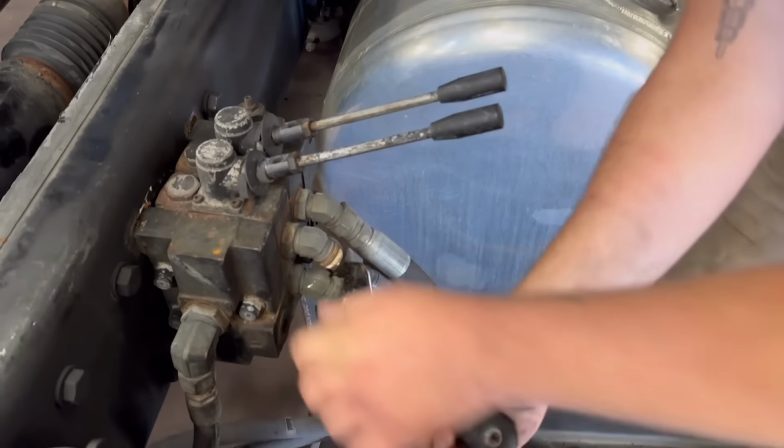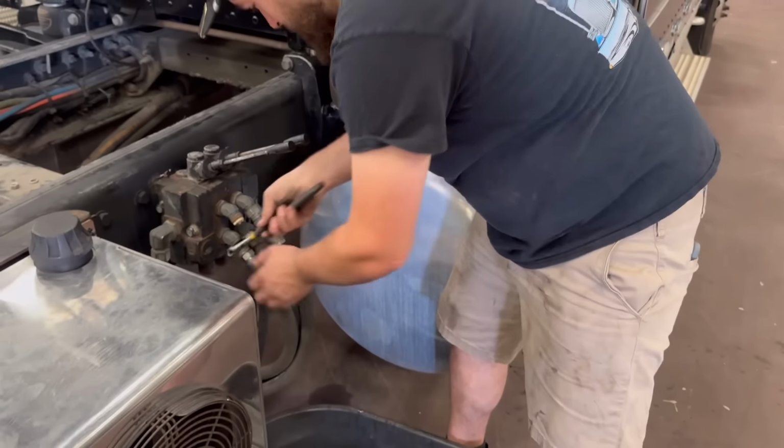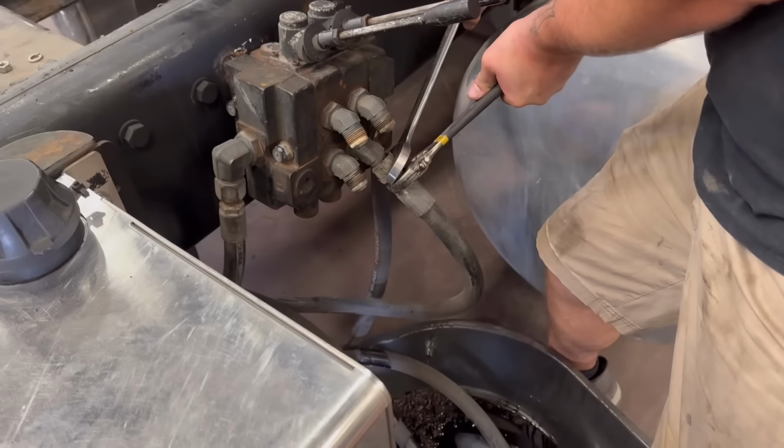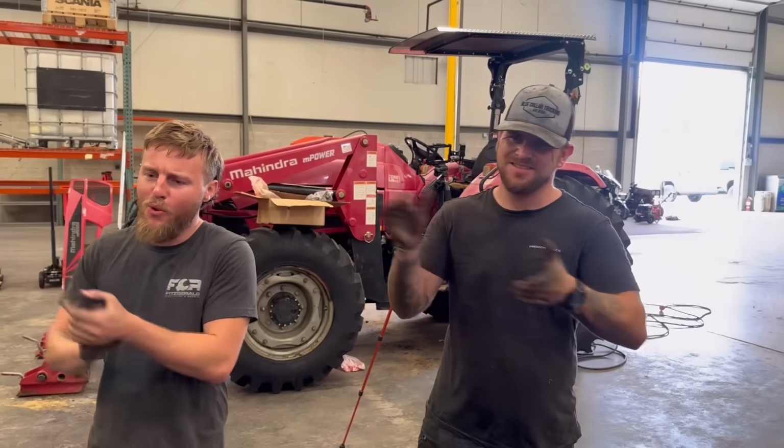Ah, dang it. The old flesh hammer's not feeling good anymore. Yeah! About time! Good job! What the hell?